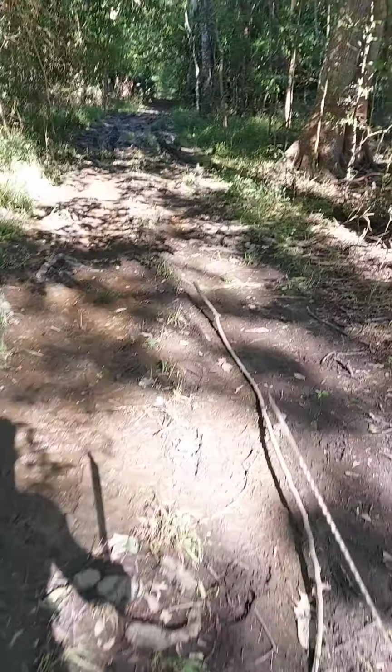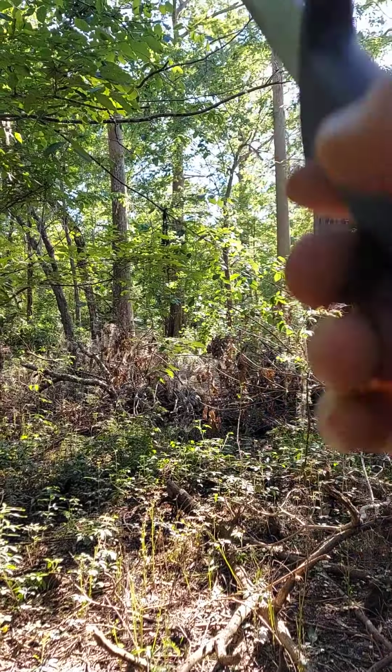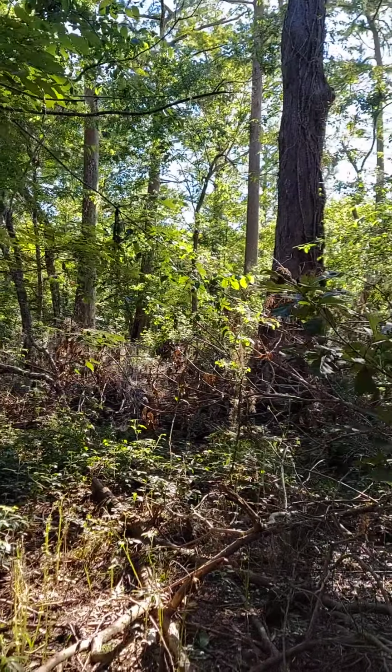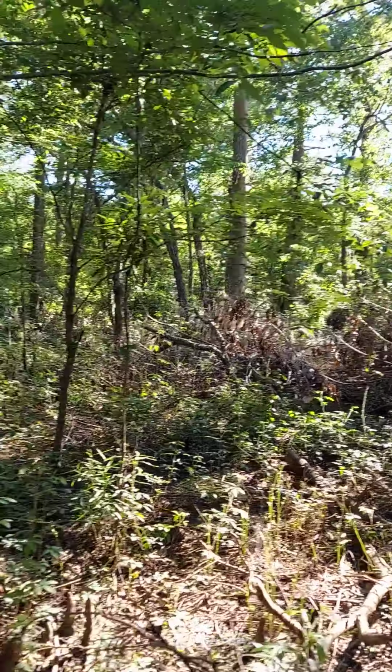I got bees. Somewhere over here is a tree. Passed it up already. There's a huge hive. And there's a hollow cypress tree. I believe it's that tree right there. It's hollow for a long ways up, and there's a big beehive in there. Supposed to be a bee box somewhere around here, but I don't really see it. I haven't seen it in a couple days. I don't know where it went.